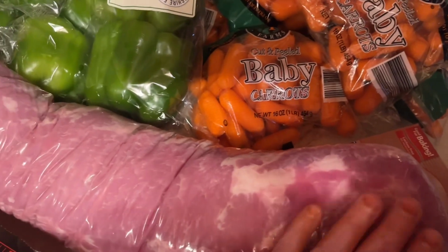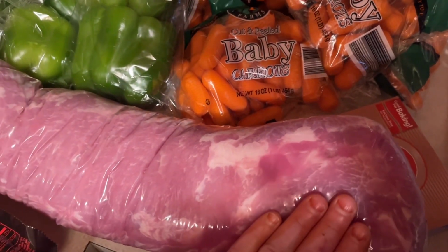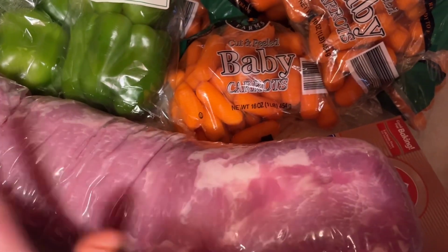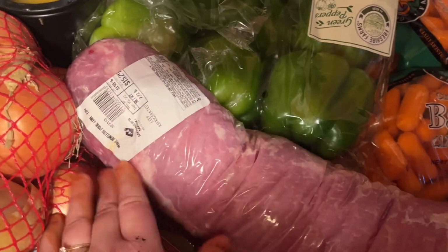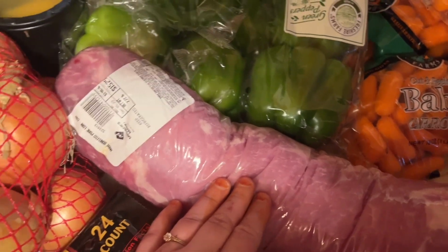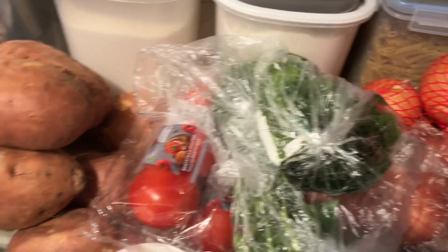But this is the boneless pork loin. Again, I'm gonna cut half of it. I'm gonna throw it in a crock pot for 8 hours on low. I'm gonna throw some bad boy barbecue. I'm gonna drain it, throw some barbecue sauce on it, shred it all up, put it in containers, and put it in my freezer, y'all. So the other half, I'll do that at a later time, or we might make some type of stew out of it. I'm not quite sure. So that's what we have for round number two.